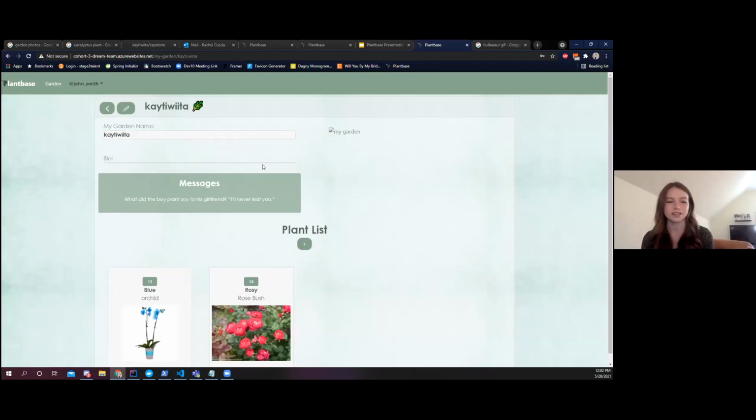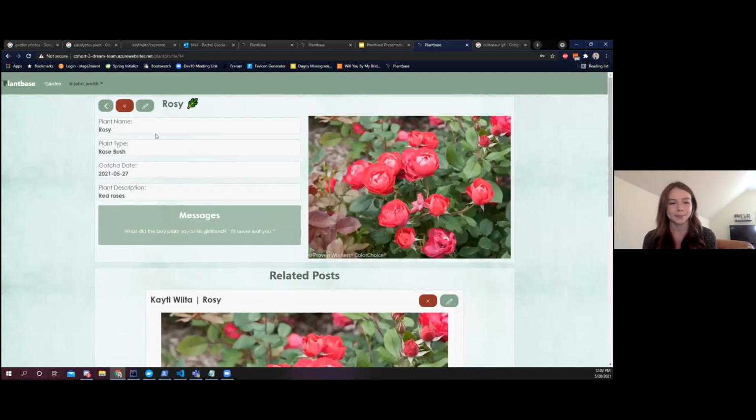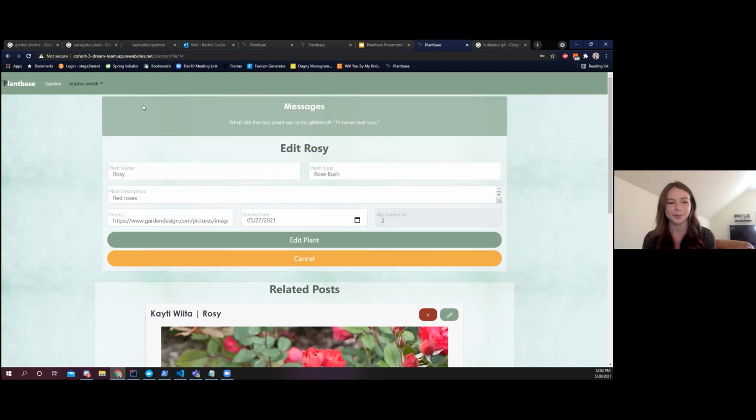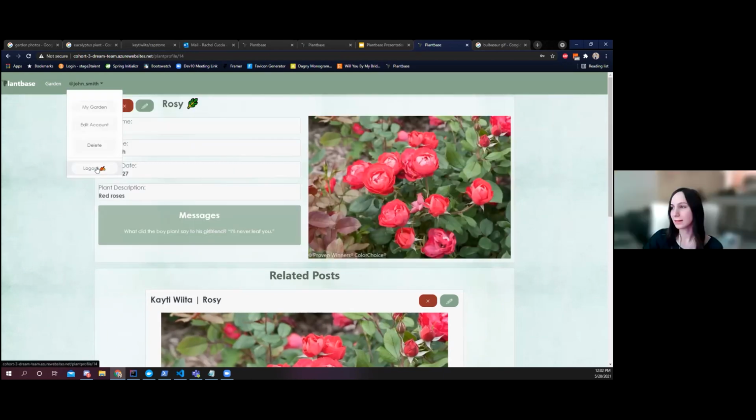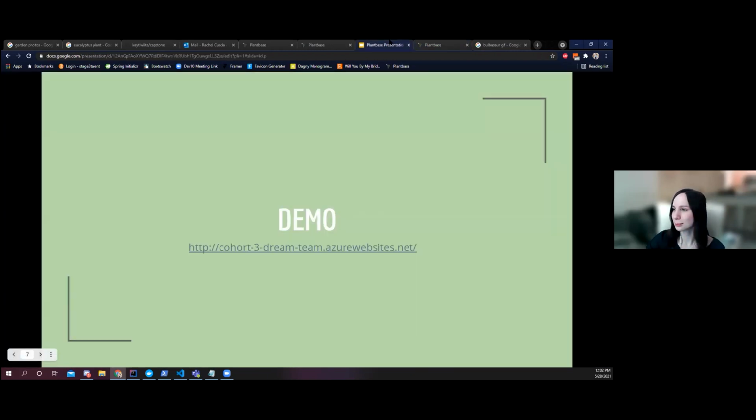You can also head into users' own profiles and edit anything that may be inappropriate in there. Plants as well. And then that concludes our demo. So we can go ahead and log out from there. And we'll switch back to our presentation.